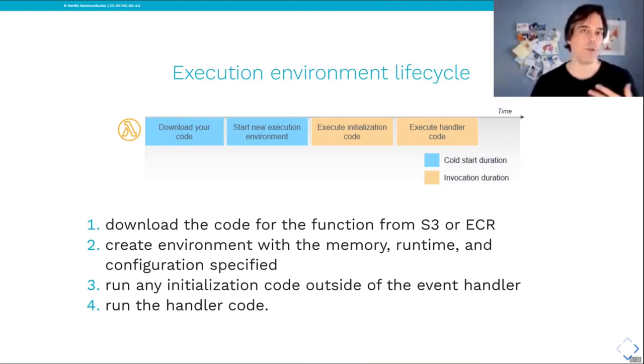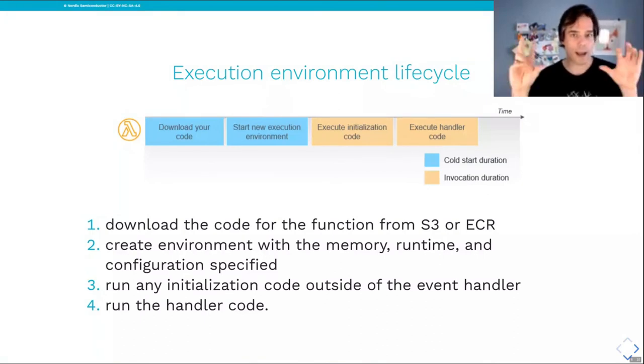Once the function is running, it will stay around for a while, and Amazon doesn't give you a guarantee of how long that is. It could be that after they've processed your event, they immediately kill this function again. And there are many reasons for that. One could be there's a lot of requests right now. There could also be a security update. They could be decommissioning the machine it's running on and switching over to another. So there are so many factors that they just say, nope, we don't give you any guarantee about how long your function will be active. So you might face this cold start time in between all the time.